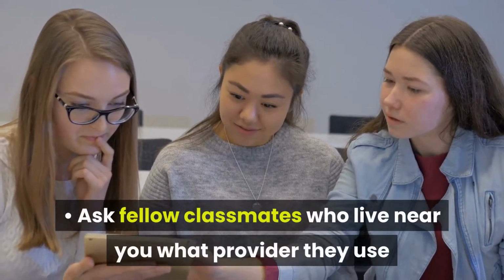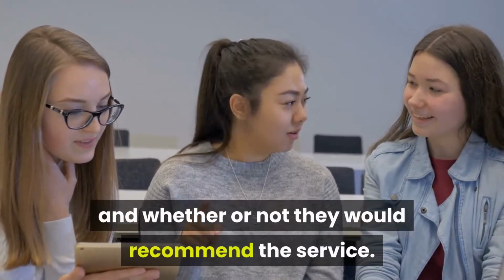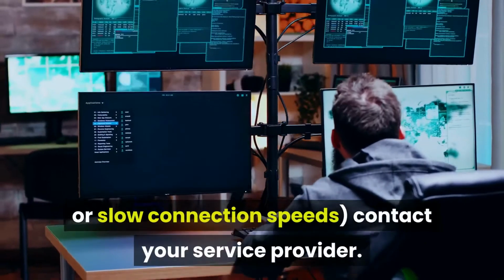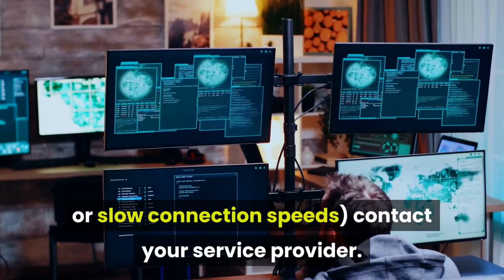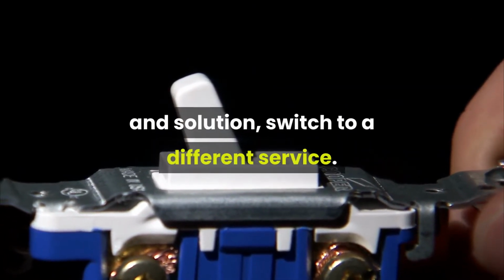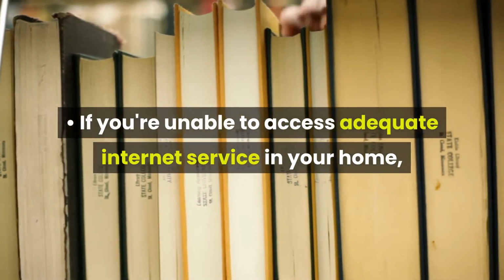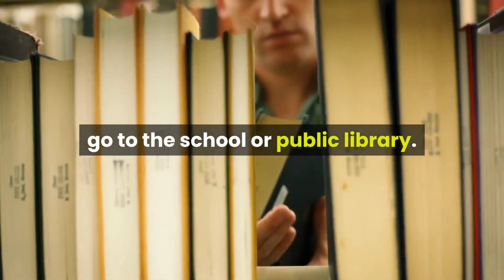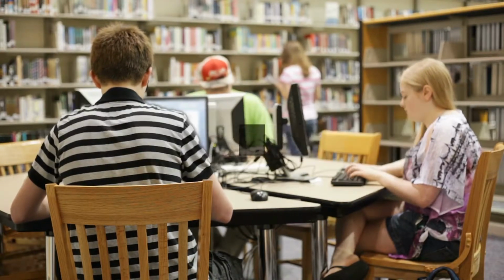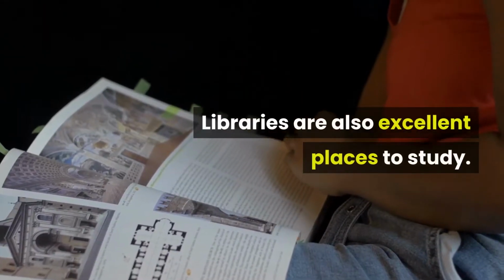Ask fellow classmates who live near you what provider they use and whether or not they would recommend the service. At the first signs of trouble, frequently dropped service or slow connection speeds, contact your service provider. If they're unable to provide an adequate explanation and solution, switch to a different service. If you're unable to access adequate internet service in your home, go to the school or public library. In most cases, library card holders have access to complimentary internet services through the library. Libraries are also excellent places to study.